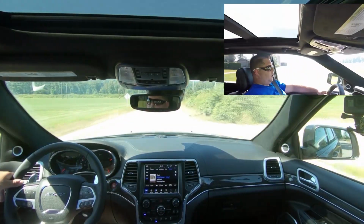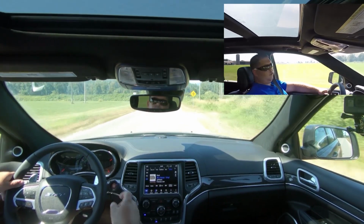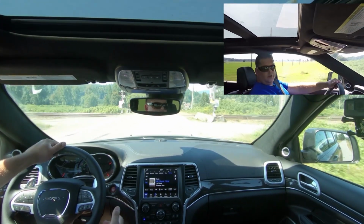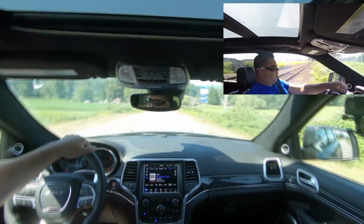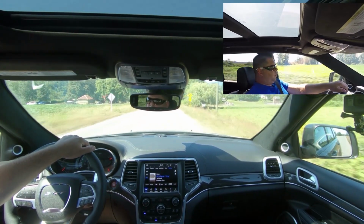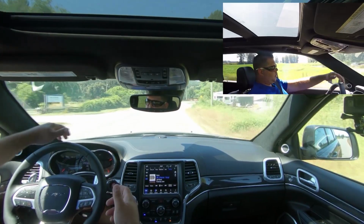Now going from auto into sport mode, as I was saying before, the transmission started downshifting, holding gears. You also notice the steering firms up, the throttle response gets a little bit better, and the suspension firms up as well. It's still a compliant ride, but you definitely feel the bumps in sport mode. Now that we've tried that, let's go on over to track.